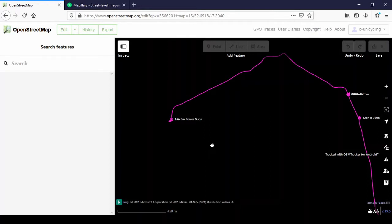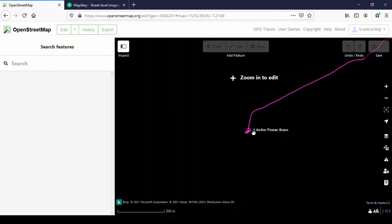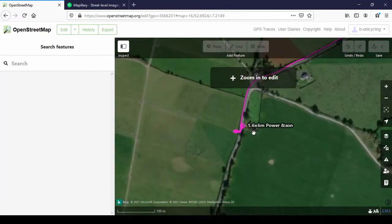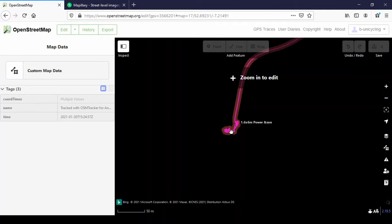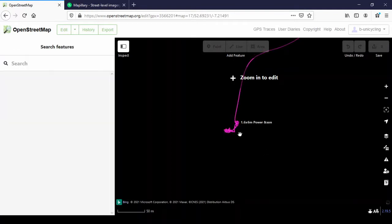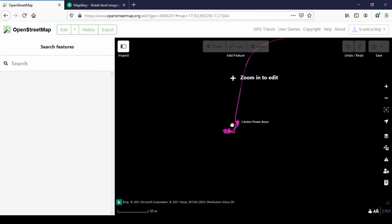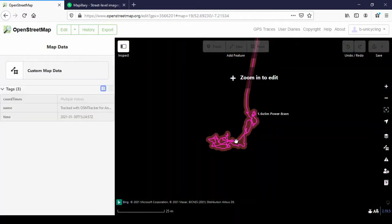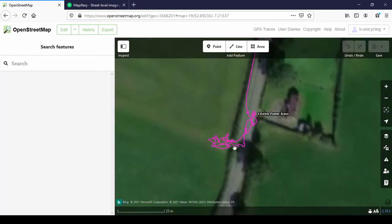So the first one that I surveyed, I took note of the dimensions, so it was 1.60 meters high and 6 meters wide. It's a very wide gate. And remember to always only use the metric system, because OpenStreetMap is international and we want to keep it international. I think I'm going to switch to Esri because it's just too blurry.